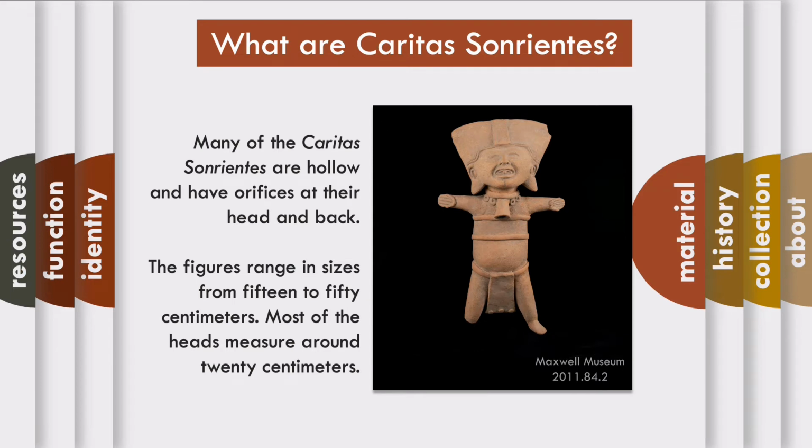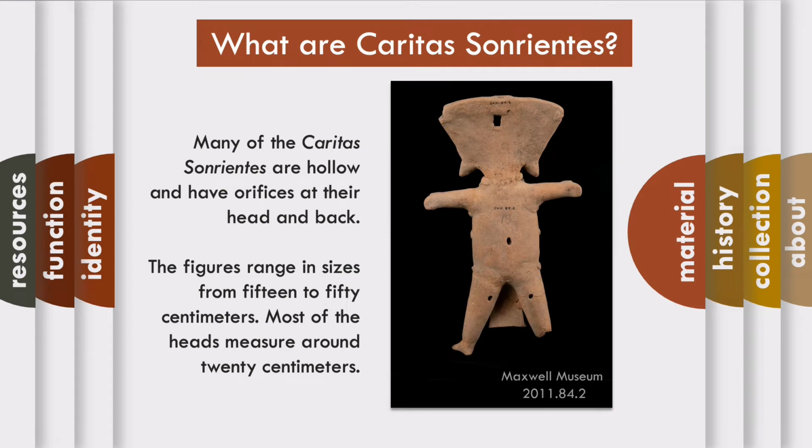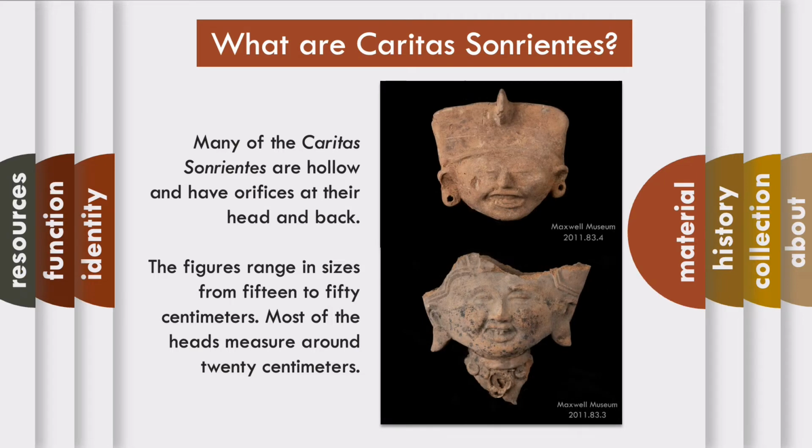Many of the Caritas Sonrientes are hollow with various orifices, usually at the head and backside of the figure, while some of the smaller heads are made from packed clay. The figures range in sizes from 15 to 50 centimeters. Full-bodied figures measure about a half meter, and most heads measure about 20 centimeters.